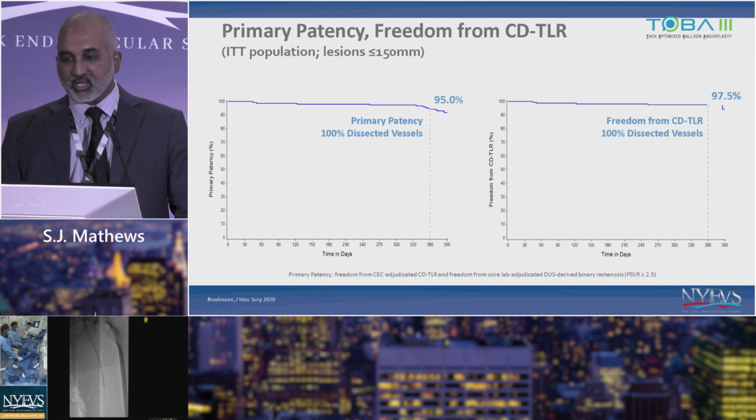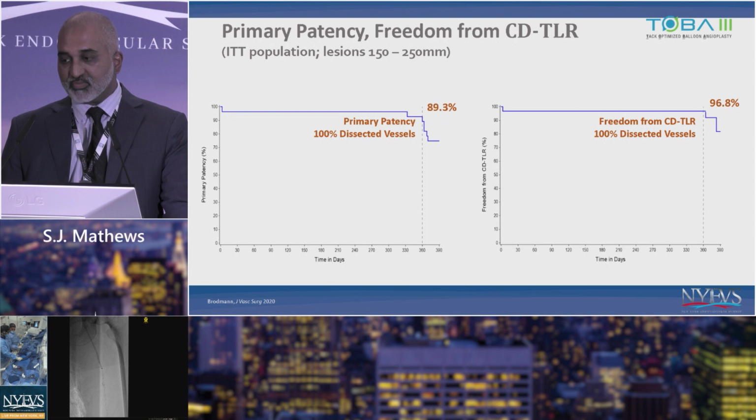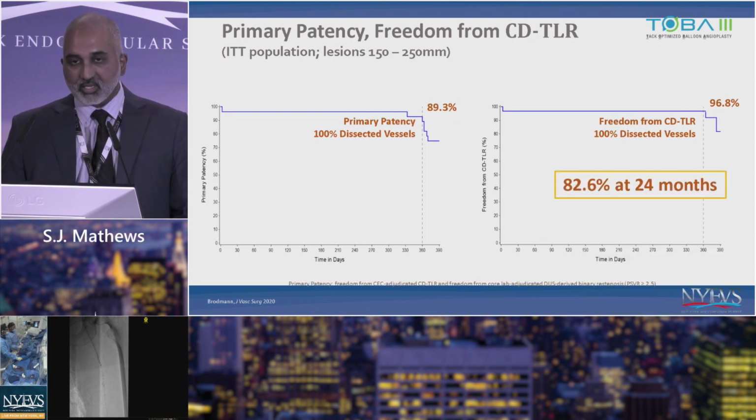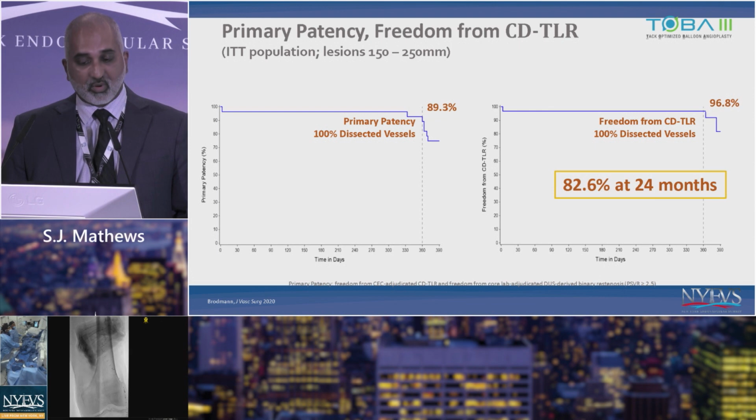And if we look at these patency rates and Kaplan-Meier curves, you can see going out to 24 months, 92% freedom from CDTLR, and really impressive patency rates as well. And you can see that in the long length population, whenever you have a longer length lesion, of course the patency rates and freedom from CDTLR is not as good, but you can see that the patency rates were quite excellent. That freedom from CDTLR was 83% at 24 months.